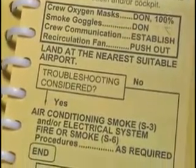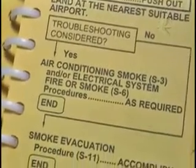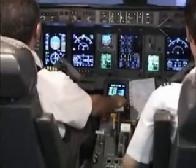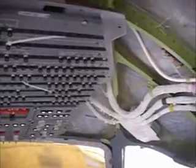Experience indicates that the crew should plan for an immediate descent and land at the nearest suitable airport after the first indication of fire. One could evaluate whether to continue the flight, considering the confidence in identifying the smoke source, the success in extinguishing the fire, systems functionality, passenger distress, and many others.